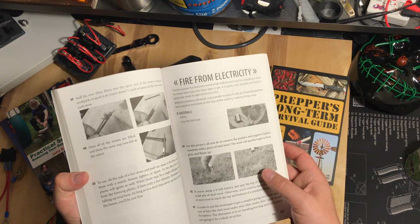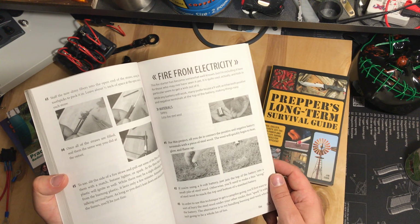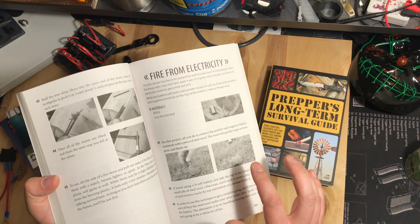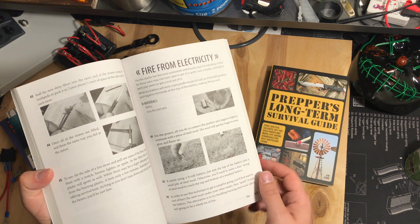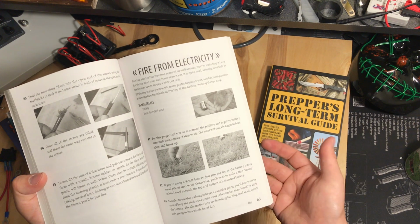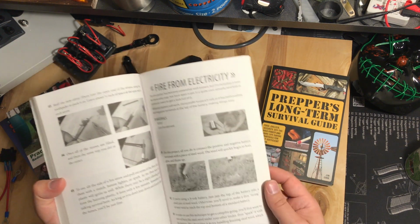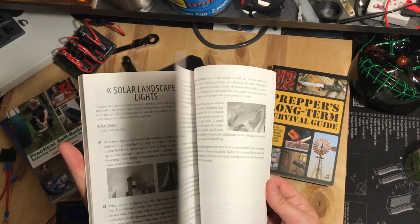So for example, in this section titled Fire from Electricity, the pictures are supposed to show how to ignite some steel wool with a 9-volt battery, but you can't see anything from the pictures. You wouldn't know if that's on fire or not, so it's just explaining it. That's my only real gripe about this. Other than that, this is a pretty good book.